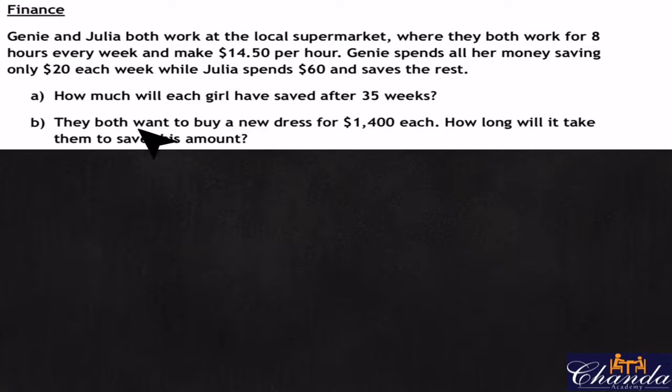Part B, they both want to buy a new dress for $1,400 each. How long will it take them to save this amount? Okay, so let's first go through the process of just underlining the most important parts. They both work for 8 hours every week and make $14.50 per hour. Jeannie spends all her money, saving only $20 per week, while Julia spends 60 and saves the rest.